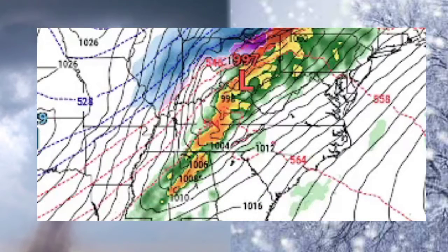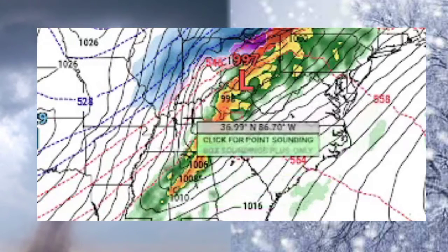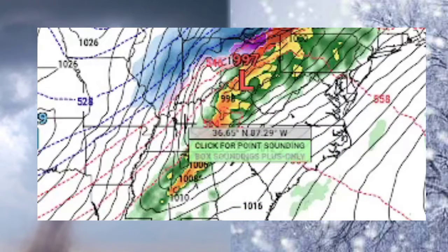Now, the biggest thing that could really disable this threat is if the shear is actually too high, and it prevents the storms from developing even further, because once this wind shear aloft gets stronger, it almost breaks up the clouds and almost tears the storms apart from developing too much.